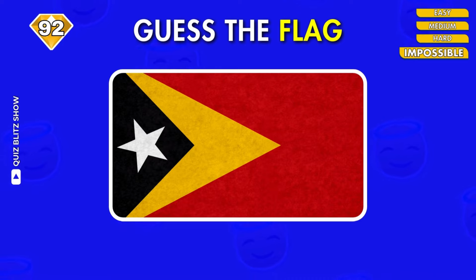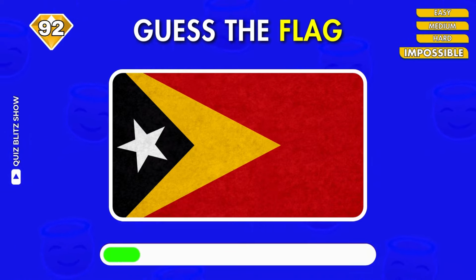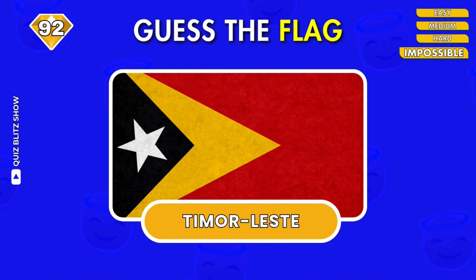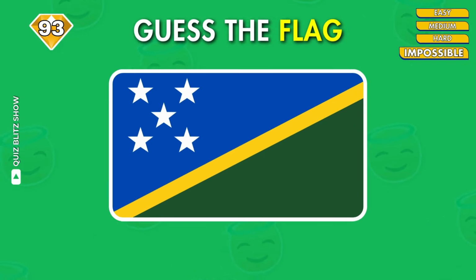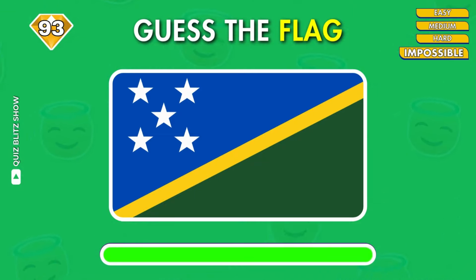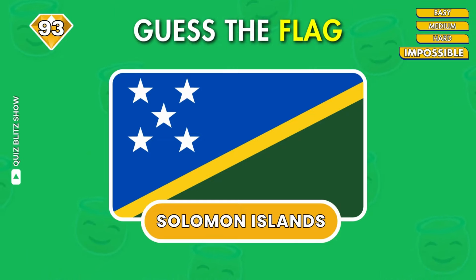Think you can get this one right? Which flag are we looking at? Right on, this flag represents Timor-Leste. Here's another for you. What country does this flag belong to? You got it, this one is the Solomon Islands.